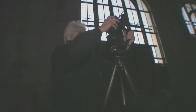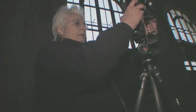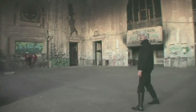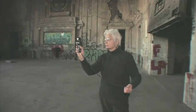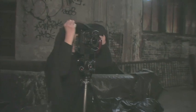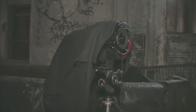I've been photographing in abandoned buildings for about 12 years now. And what I am so drawn to is the way the light enters these buildings and the way it carries color from the outside, depending on the time of day.